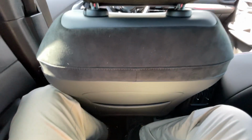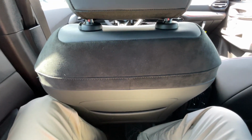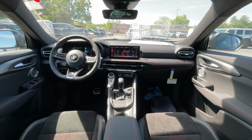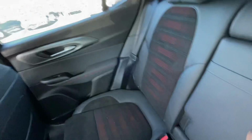Now hopping in here, legroom is just a tad limited. Headroom is actually pretty decent. I have about 1 inch or 2 of headroom, and you can see my legs are there. But seat back pockets are on both sides. Rear AC vents, you have a USB-C, USB-A charge duo. And there's a view of the front from back here. There's a power sunshade for that oversized roof there.